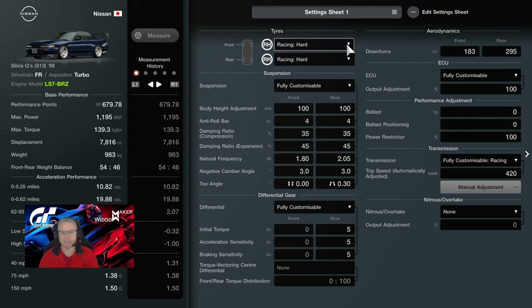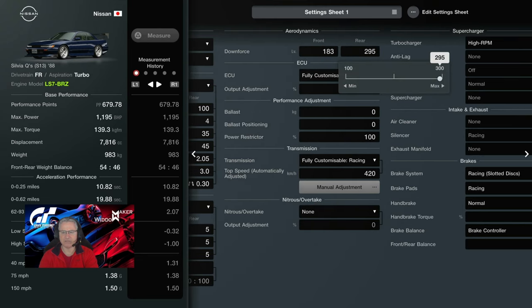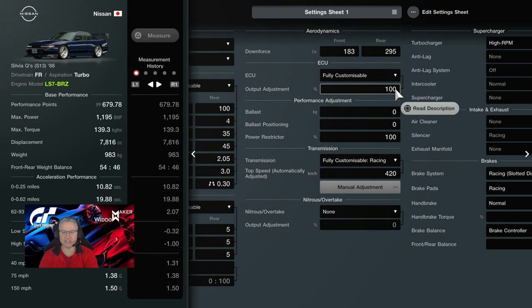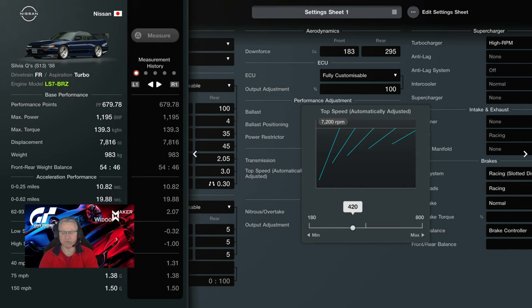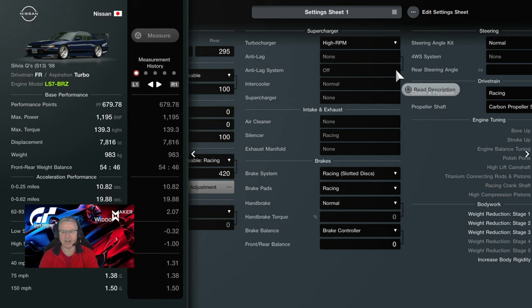So, trims and settings: fully customizable suspension, nothing adjusted. Fully customizable rear diff set to 555. Downforce on the front 183, 295 on the rear. As you can see, fully tuned for maximum downforce. ECU 100, no restrictions. Transmission racing set to 420. And you could probably take a couple of knocks off that if you want to save a bit more fuel. High RPM turbo.